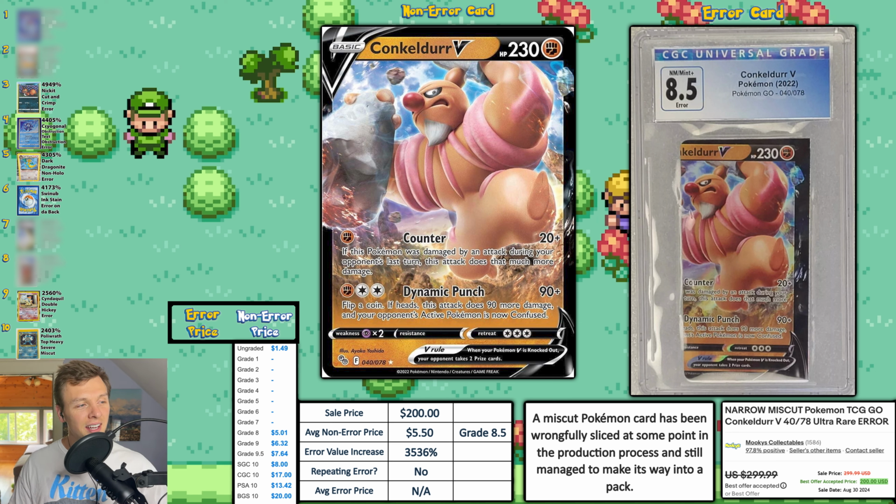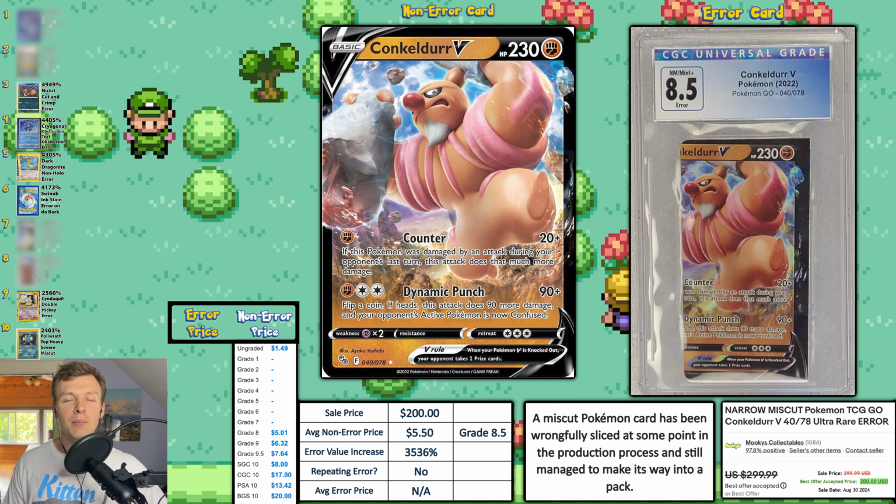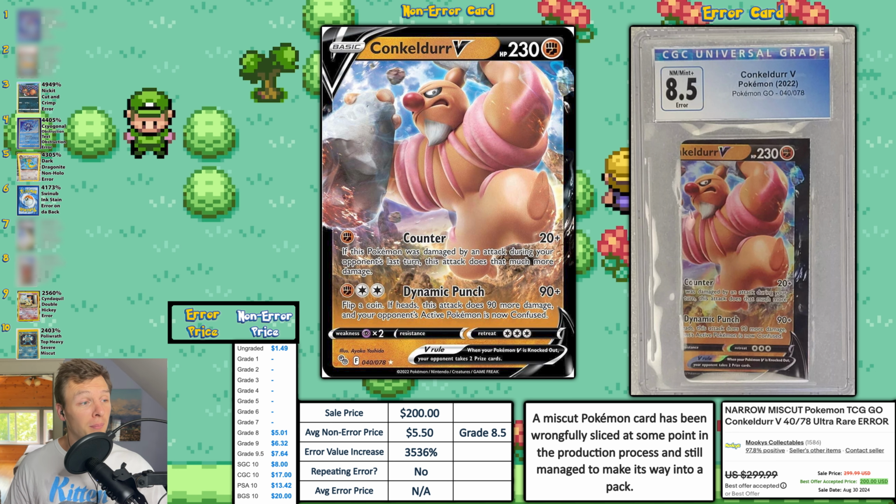The seller did not include a photo of the back of the card, which I think you need to show no matter what. Especially, it would be cool to see what that looks like too. When selling on eBay, the more information you can get to the buyer, the better.